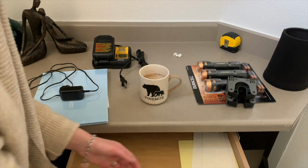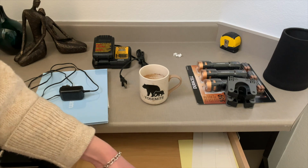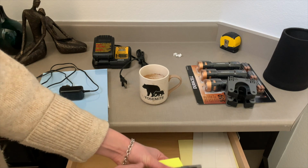Then we have pens, which don't belong here. They do belong somewhere else along with these sticky notes. They go in the kitchen. So I'm going to move these to the kitchen.